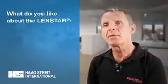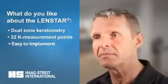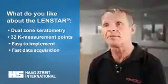Since the LENSTAR biograph has double rings of measurement points and twice the number compared to the IOL Master, we were keen to start using it for toric patients, believing that it would give us better clinical results. We have experienced that LENSTAR is easy to implement in a busy practice, it's fast and effective, but the most important is actually the good clinical results that we get.